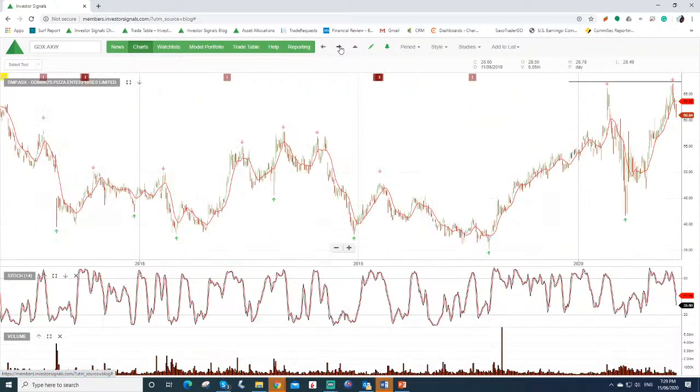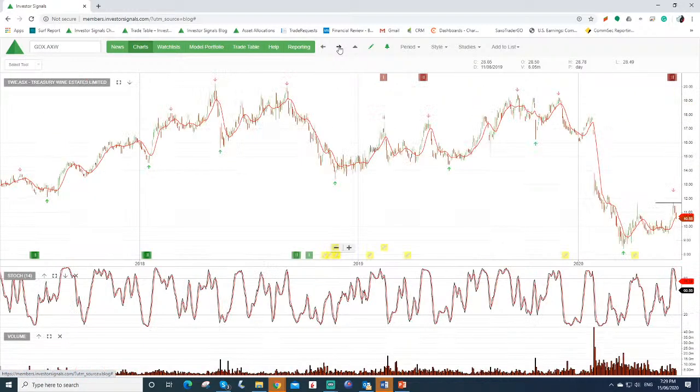A2 Milk not doing much there at the moment. Domino's not really doing too much there. Treasury Wines shifted to sell conditions, or reaffirmed sell conditions, at around that sort of $11.70 to $12 range.